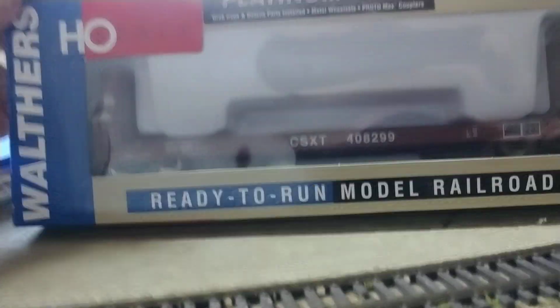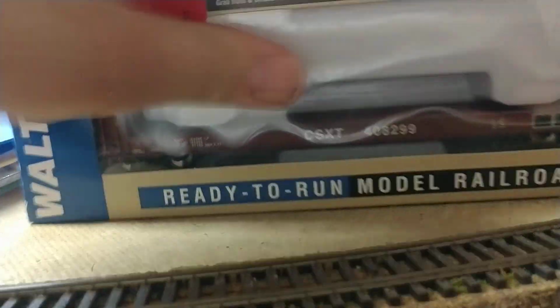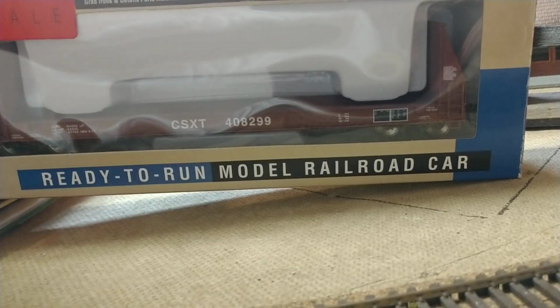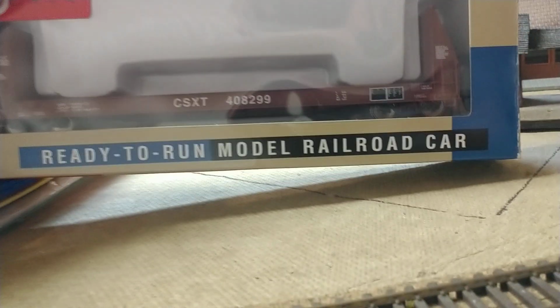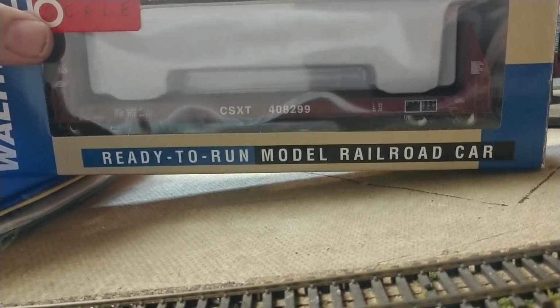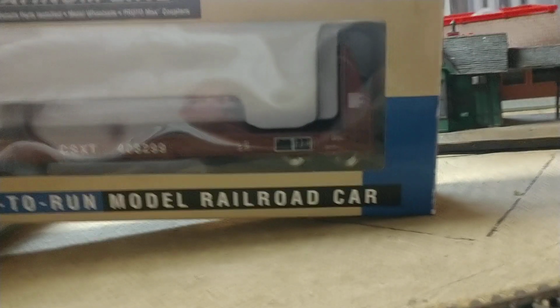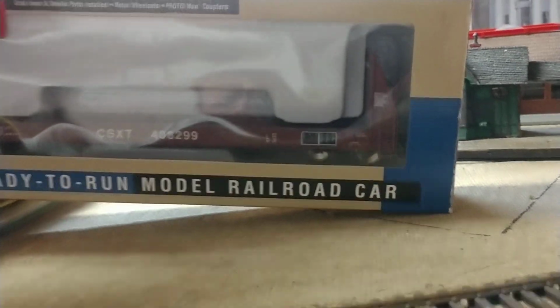Since I'm on new buys, I'll show you what I got yesterday with David. I found this car over at H&R Trains. I got it for $25, minus my 10% discount because I'm a club member. I think it was $25.02, $25.03. I saw a couple on eBay, but they're going for $30, $40, $50. I was like, that's a good deal. And this is one of the cars I actually do not have, so I grabbed it.